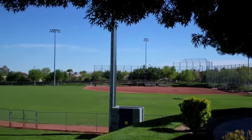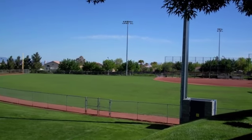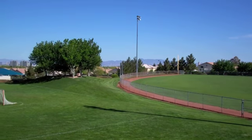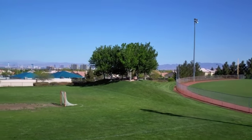Right around the corner from this property is a public park available to all residents of Summerlin. It does feature a baseball diamond, soccer field, play areas, and picnic areas.